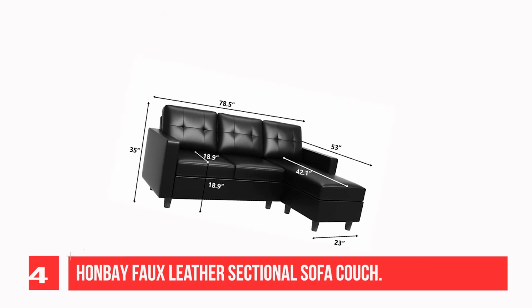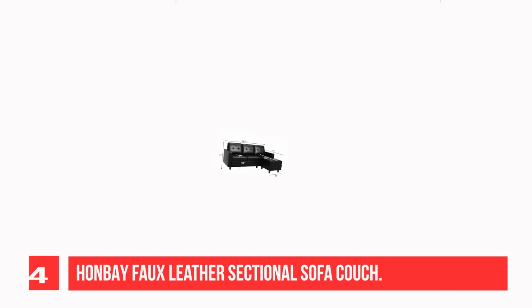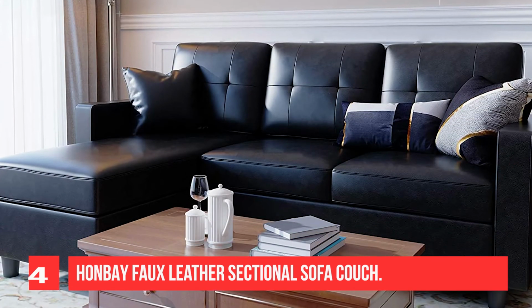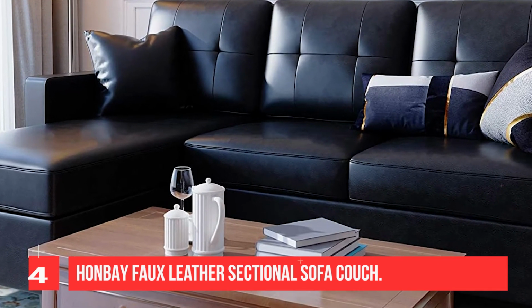No tools needed and easy to follow instructions to assemble. Sectional couch with movable ottoman. The chaise can be at either the right or left side of the leather couch. You can change the shape of the couch freely to freshen up your home.